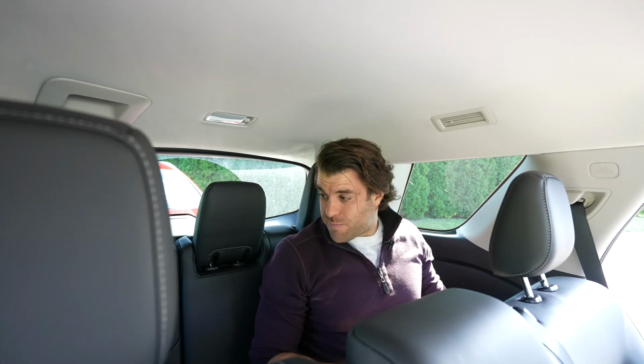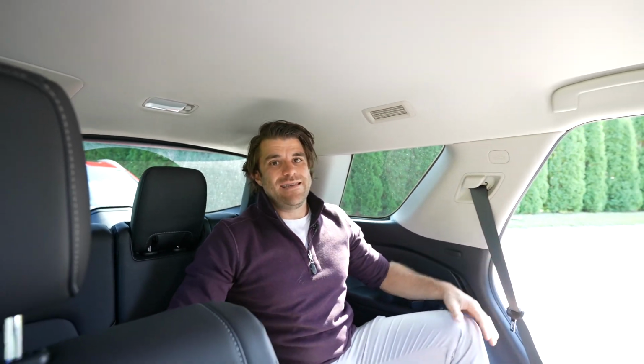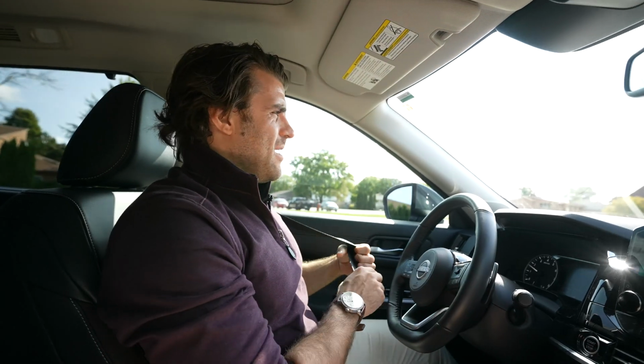It is a little spacious back here. This one comes with the 8-seat bench in the front. You can choose the 8-seater model or the 7-seater where it gets you 2 captain chairs. But I do like the fact that the Pathfinder comes with 7 seats and it's pretty easy to escape. Now, obviously you want to compare the drive.